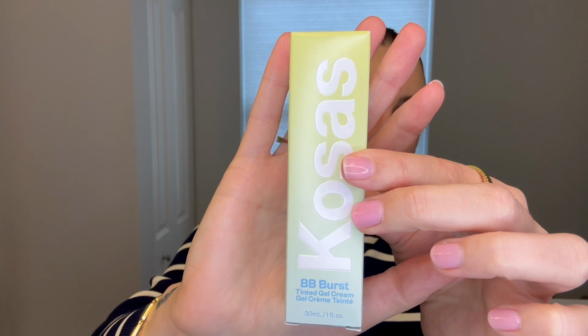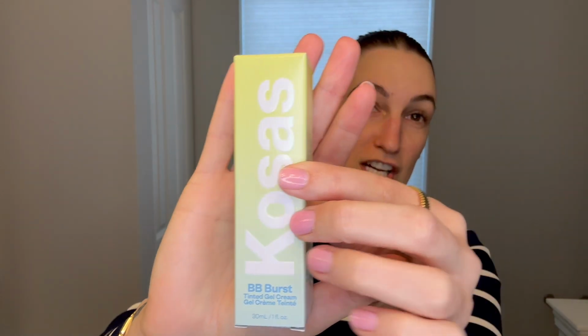Today I wanted to take a moment and review Kosas' new BB Burst Tinted Gel Cream. I feel like they created so much hype about this, having a wait list before it comes out, and it really created a lot of buzz. I definitely wanted to check this out.